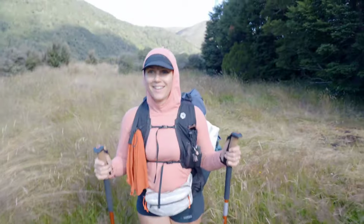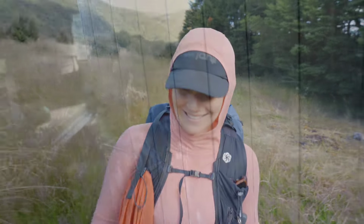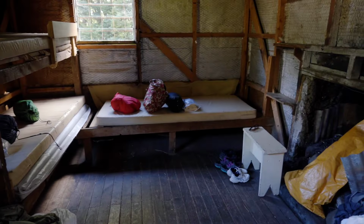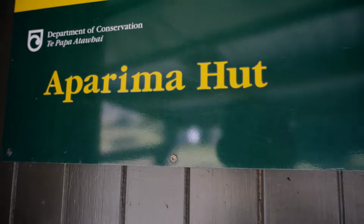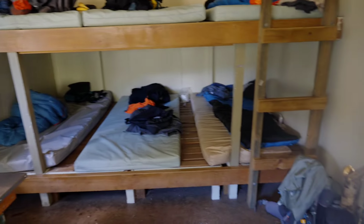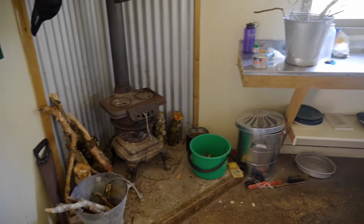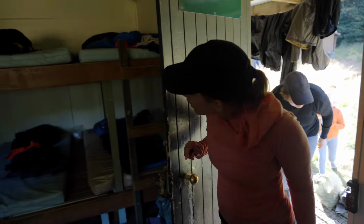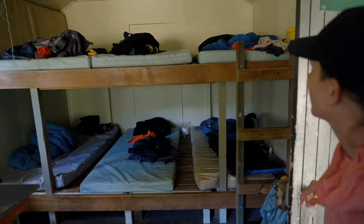We made it. This is Apirima Hut. How'd you say? Apirima? Good now. Oh, this is nice in here. And a nice wood stove. Look at it. Wow. Take a tour. Look at the box. Aw, that's so cozy.